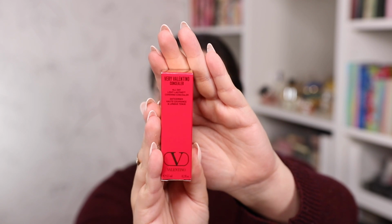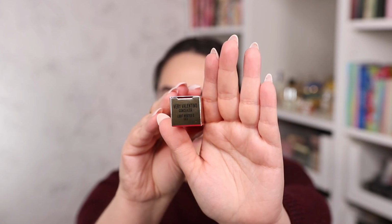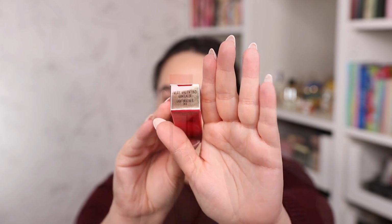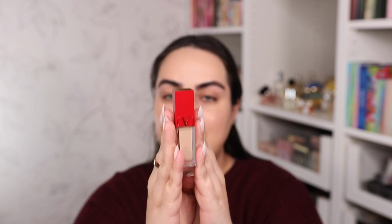Anyways, take a closer look right here at what the little box looks like. As I said, I got mine in Light Neutral 3. And once we get it out of the box, here is what the packaging looks like. I will say one thing that kind of throws me off a little bit about the Valentino packaging is that the red plastic that they use for their products feels cheap.